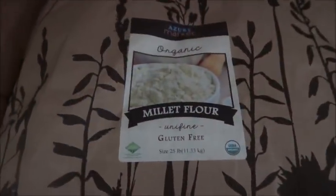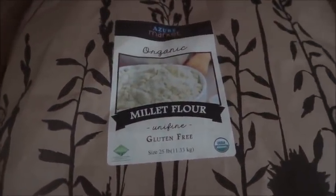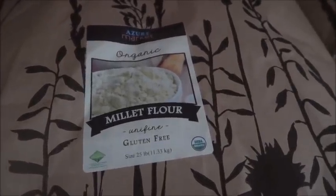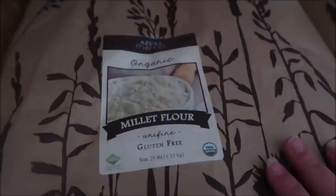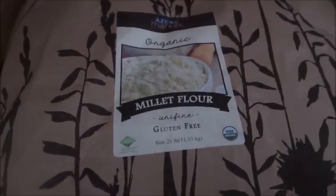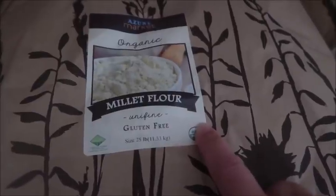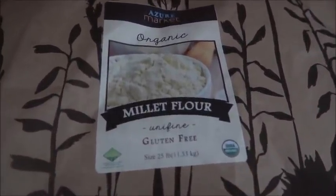Over here I have 25 pounds of millet. Again, no idea what I'm going to do with it. I have some recipes I'm looking at, but I'm kind of overwhelmed at the moment, but we're going for it. The millet was $32.33 for 25 pounds. By the way, also gluten-free.